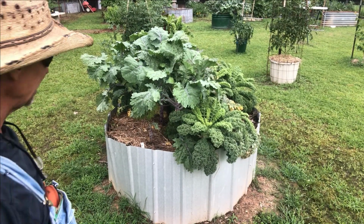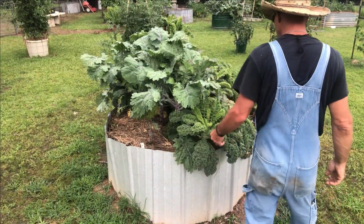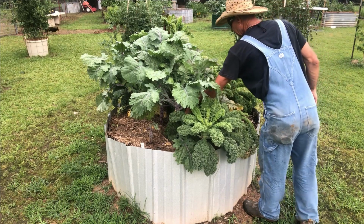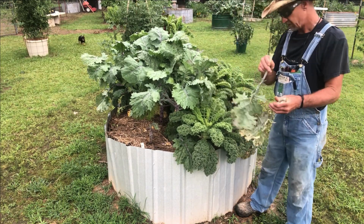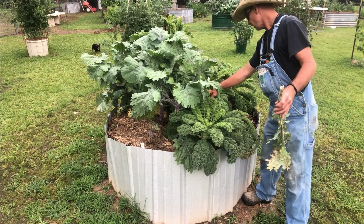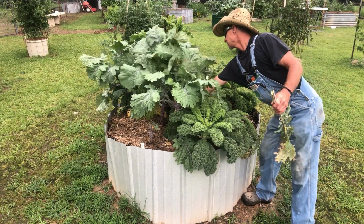The red Russian kale and prism kale here. Prism kale looks good. This red Russian kale I've been feeding to my rabbits and then pruning off the bad ones like these.